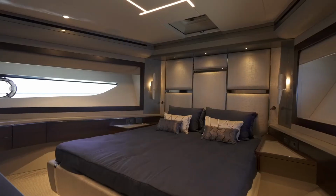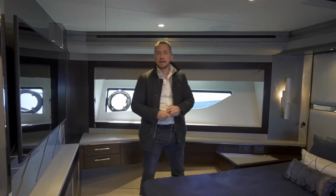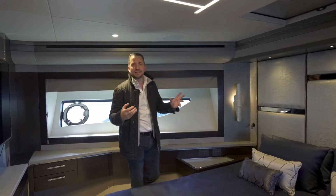So the forward VIP has a large king-size bed, nice little recessed leather-bound trays with stainless trim detail so things aren't moving underway or even at anchor. Brand new light fittings, you can see, are all part of the new collection, and some integrated detail, as I said, wherever your eye takes you.